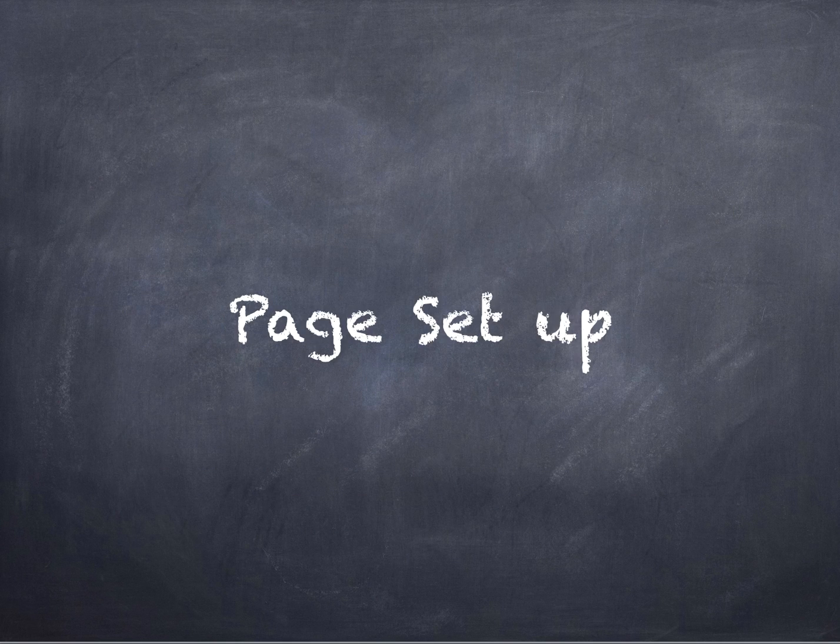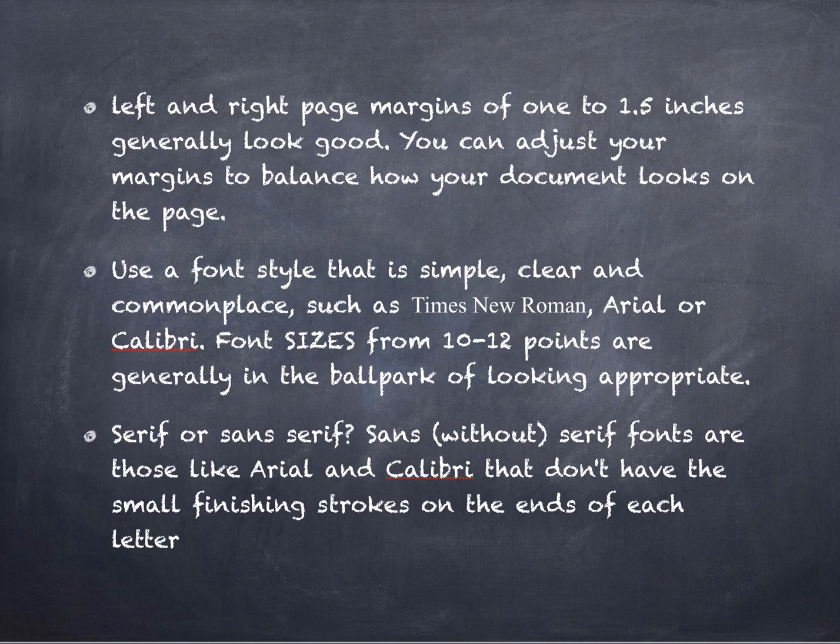Let's talk about setting up the page. Left and right page margins should be 1 to 1.5 inches. You do want your letter to be visually appealing, just like your resume, because if it looks like a mess, most likely it won't be read. You can, of course, change and adjust the margins to balance how your document will look on the page.